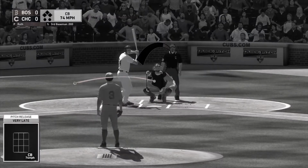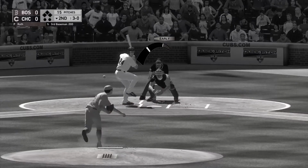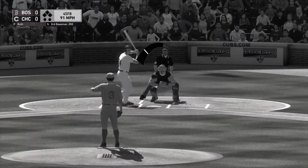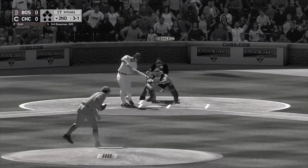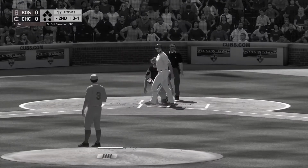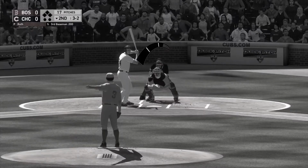Down low, and the plot thickens here. 3-0. That's back-to-back breaking balls away, but now he's got himself into a little bit of a tough spot. You probably can't throw that again, so your opponent is probably up there just looking for a fastball that he can drill. The 3-2 pitch.